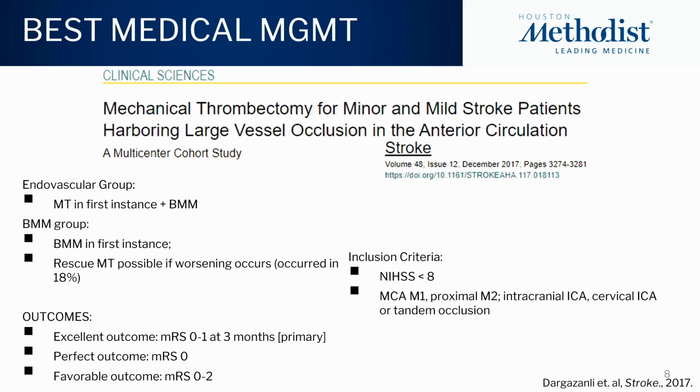Another cohort, separate, the year before, was done as well. This one was not necessarily unique, but different in the sense that rescue thrombectomy was performed if these patients had any kind of neurological deterioration, which occurred in just shy of 20% of patients. Their inclusion criteria in terms of the NIH was a bit higher, going up to 7, less than 8. And their occlusion site was a bit more proximal. It only went up to the proximal M2, aside from just the M1 and the ICA.